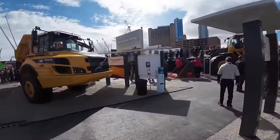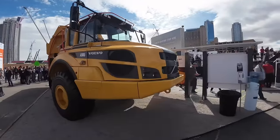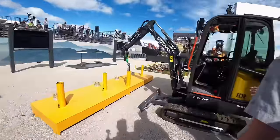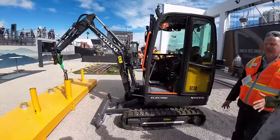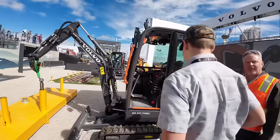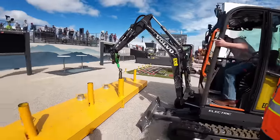Up here at the Volvo booth, we actually got invited at the booth for a little meet and greet later on. It does everything the diesel will do, except it's electric. So hop on up. Oh, Kevin's gonna be jealous. There's our little cute bucket.